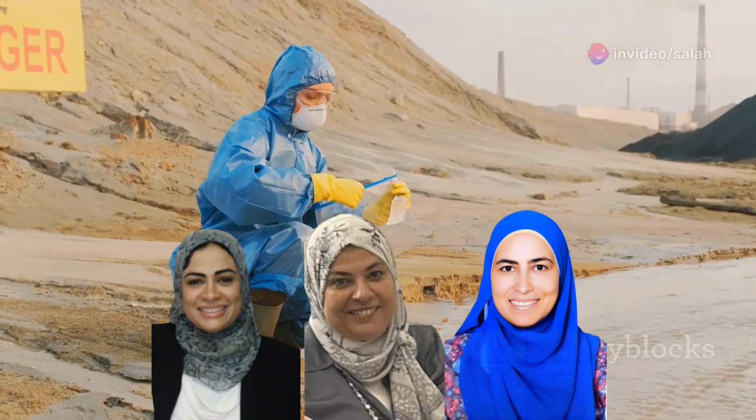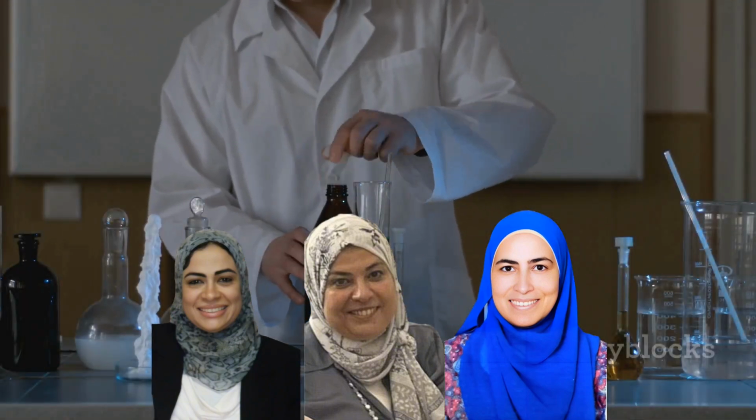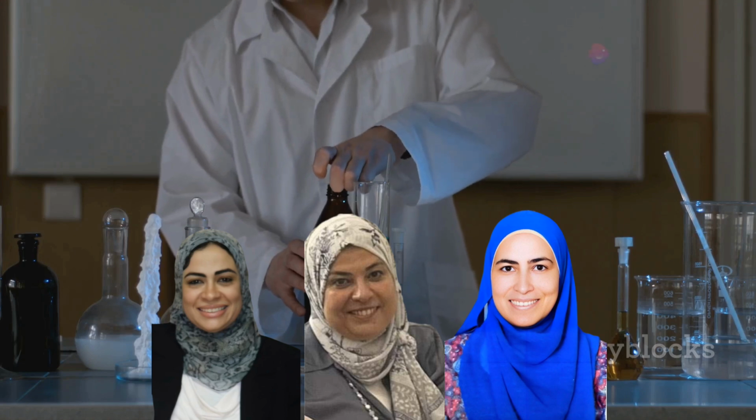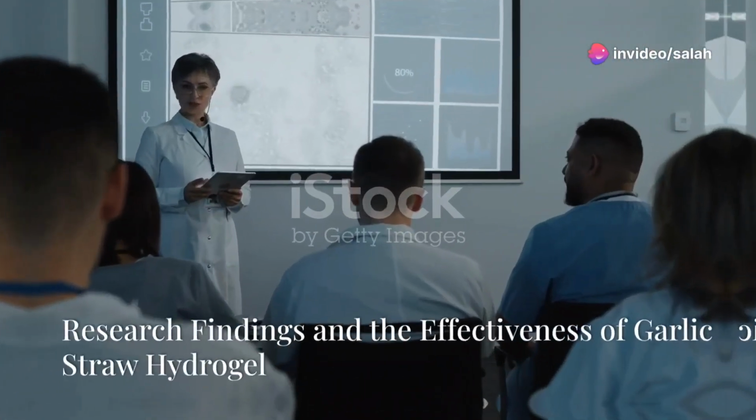As more and more methylene blue molecules are drawn to the hydrogel's surface, the water gradually loses its blue tint, becoming clearer and cleaner, a visible transformation. This elegant dance between the hydrogel and the methylene blue molecules effectively removes the dye from the water, making it safe for consumption and protecting aquatic life, showcasing the hydrogel's remarkable efficiency.